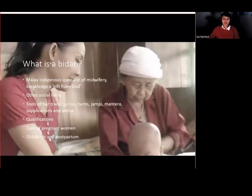So what is a bidan? As I explained just now, this is an indigenous specialist of midwifery, who usually trains through apprenticeship, and there wasn't a formal way of learning. Normally it would be passed on through the family. For example, if a grandmother was a bidan, then one of her daughters would follow in her footsteps, or sometimes it may skip a generation and be taken up by the granddaughter.